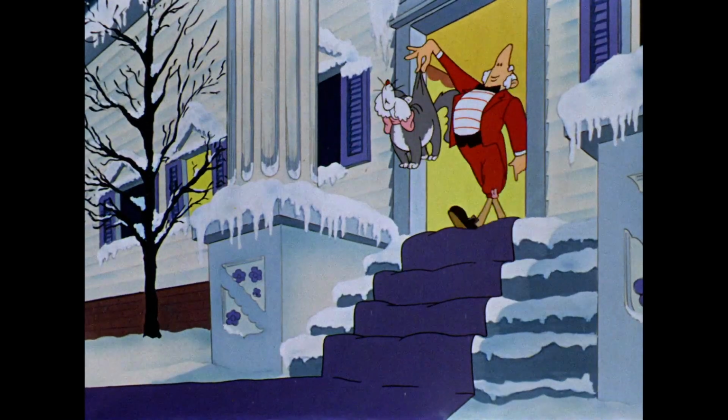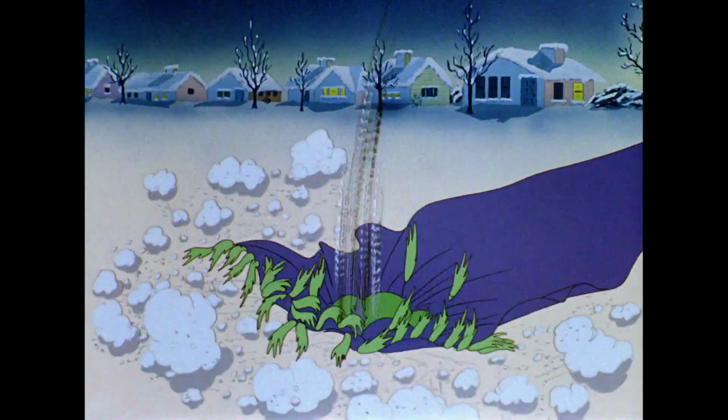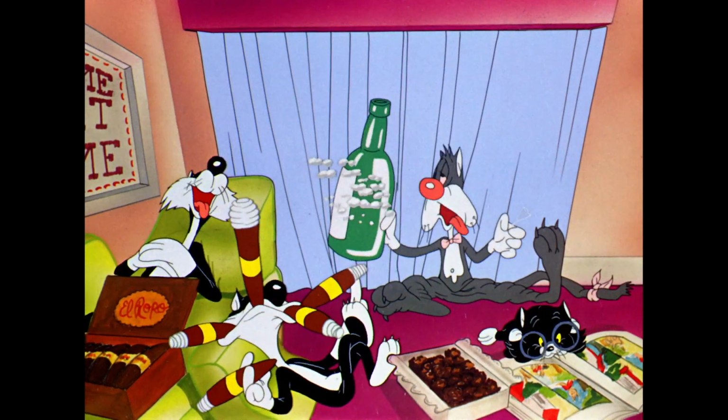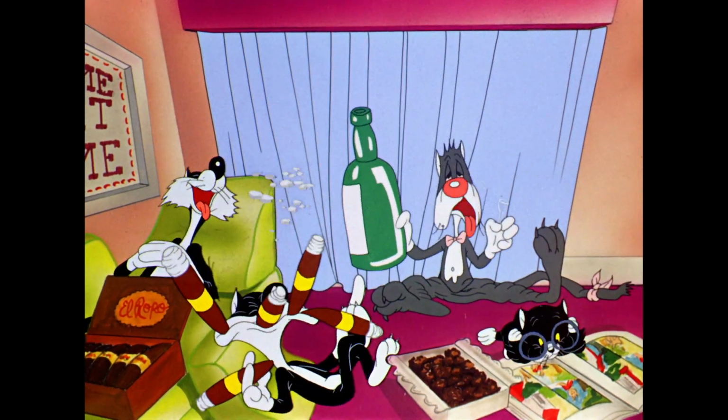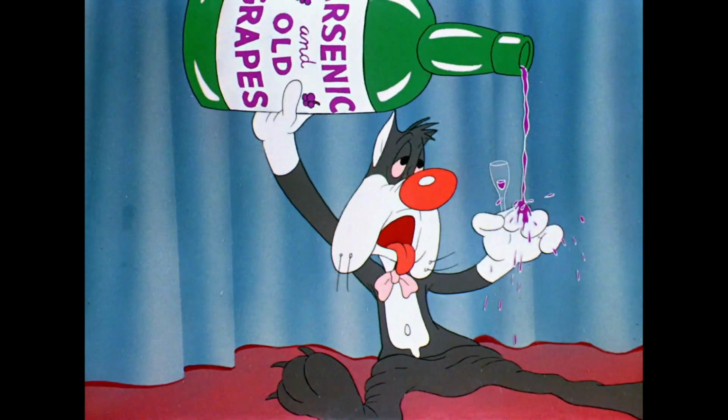Now, in case you haven't seen this cartoon, essentially all that happens here is that the cats are kicked out for the night. But of course, Porky's cats, well, they don't take too kindly to being kicked out, so they cause all sorts of trouble for him to, well, stay in the house.